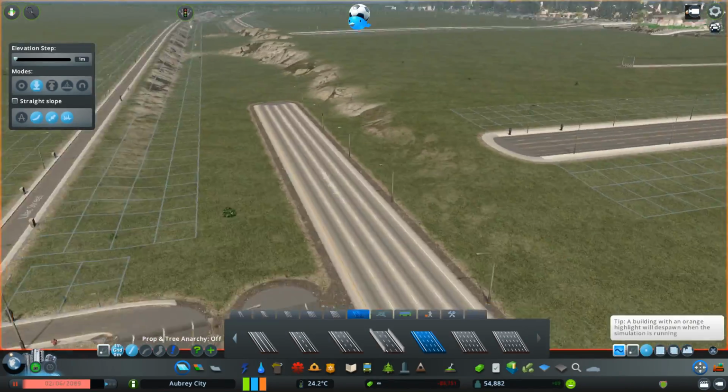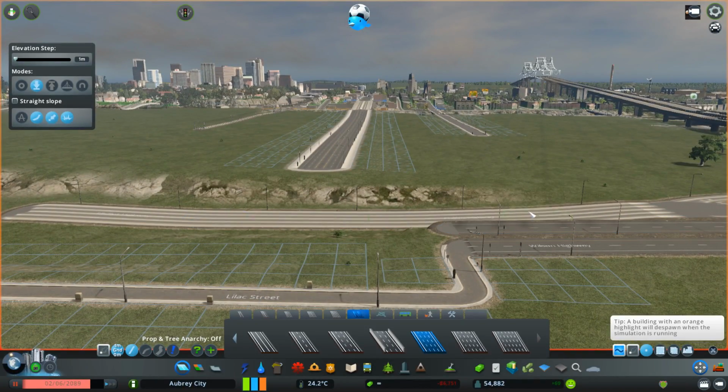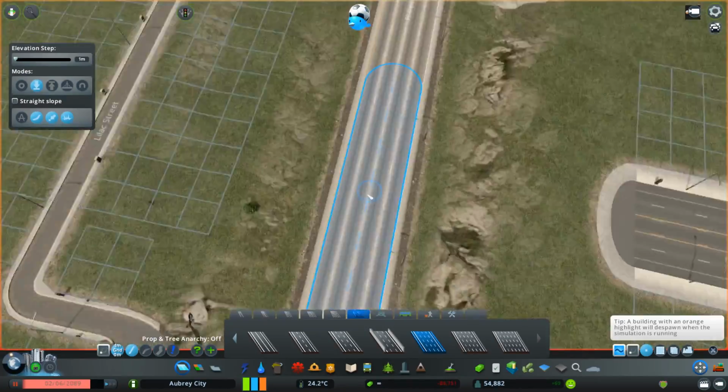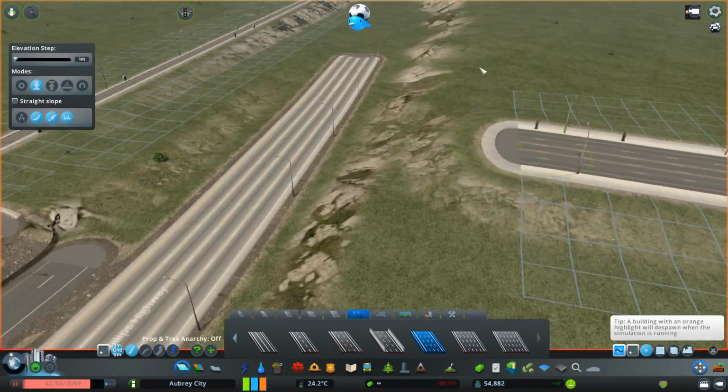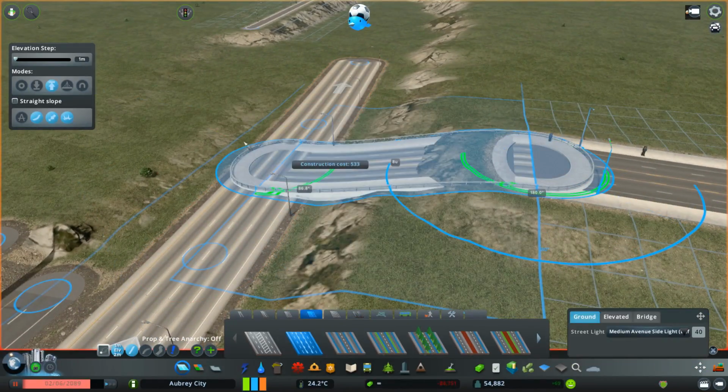So along the 440, there's going to be 4 separate interchanges connecting these large avenues to the highway, and in order to make these overpasses a little bit smoother, generally you want the height of the bridge to be about 12 to 15 meters high.